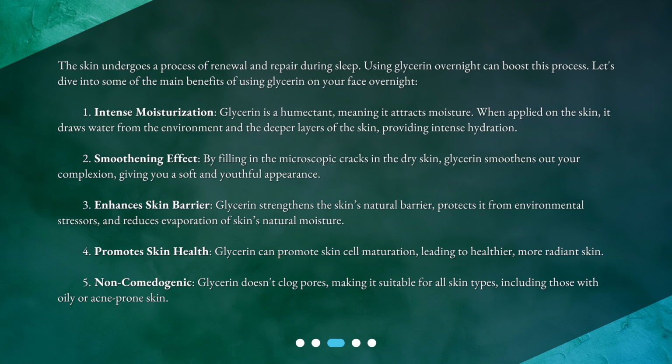3. Enhances skin barrier. Glycerin strengthens the skin's natural barrier, protects it from environmental stressors, and reduces evaporation of skin's natural moisture. 4. Promotes skin health. Glycerin can promote skin cell maturation, leading to healthier, more radiant skin. 5. Non-comedogenic. Glycerin doesn't clog pores, making it suitable for all skin types, including those with oily or acne-prone skin.